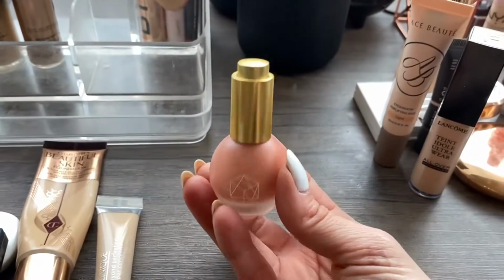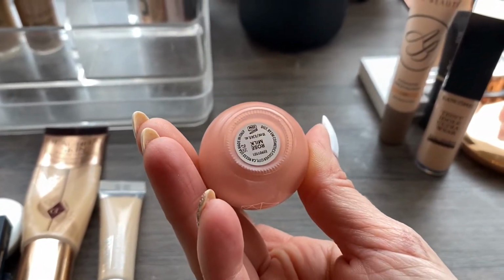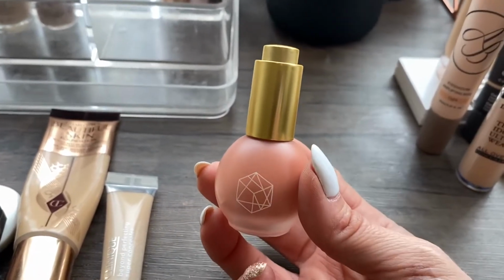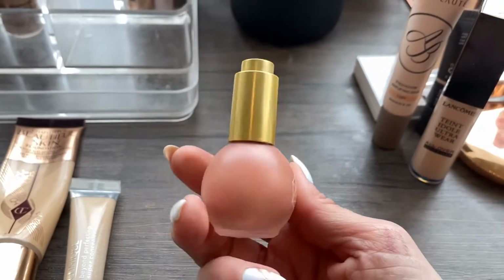I'm gonna take out this M Cosmetics Liquid Blush. This is it in Rose Milk? Yeah, Rose Milk. I just don't like this, you guys. I feel like I'm the only one who doesn't like this product. I used it today. I've used it a handful of times.